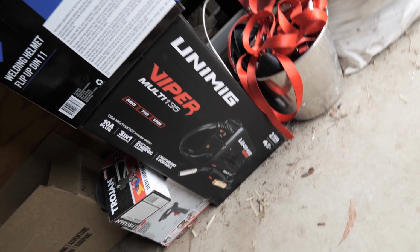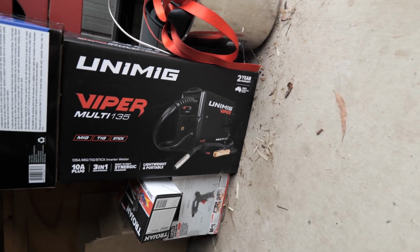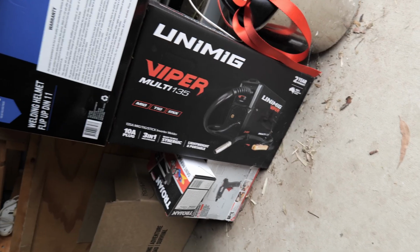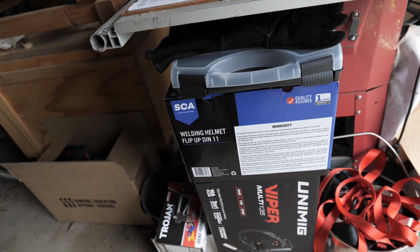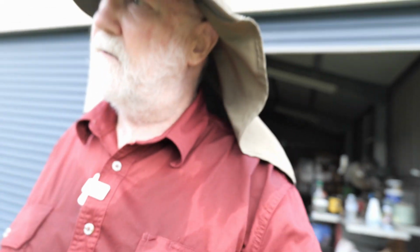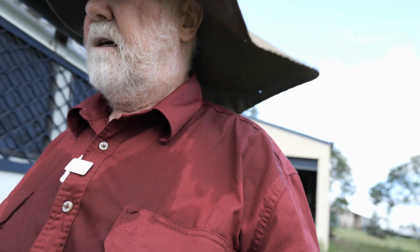Now I've never done any welding. Well, that's not entirely true, but it's been a long time since I did, and so I've picked myself up a pretty basic MIG TIG stick welder, Unimig, very, very basic welding helmet and pair of gloves, a few accessories. I did do some stick welding, but I'm talking 40 years ago or even more possibly. Look, I don't think it was particularly hard, but then, you know, when you're 20, nothing's hard. You just get stuck in and do it.